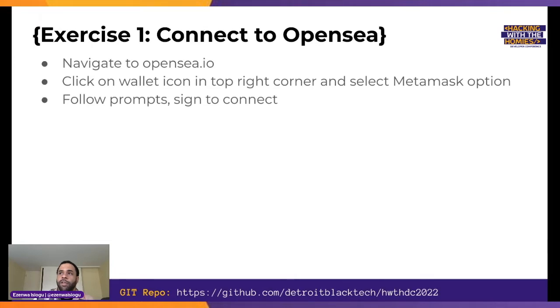So MetaMask. MetaMask will ask you for your password and ask you if you want to connect. If it's the first time connecting to OpenSea, you'll be asked to sign a message, and be careful when you sign messages. So yeah, once you're connected, you should see a profile icon, and you should be able to start creating your first NFT. Is anybody having any issues connecting to OpenSea? Make sure everybody's following along. All right.